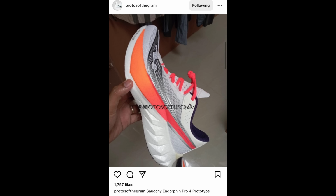At position 4, we've got the Saucony ENDORPHIN Pro 4. The Pro 3 was a smashing shoe, and it's hard not to get excited about the 4th iteration of Saucony's marathon model for the non-elite and elite among us. Now reportedly there's going to be a mixture of 3 foams here, not just the Power Run HG stuff that we've seen in the ENDORPHIN Elite.